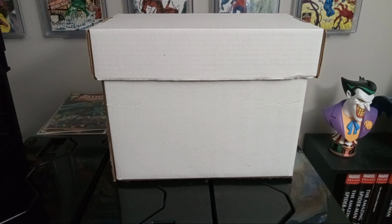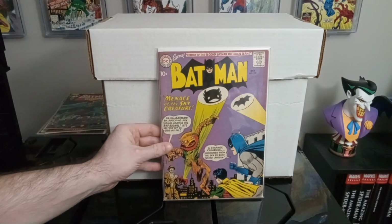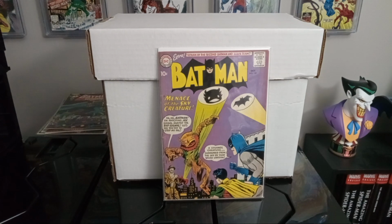Next up is the only 10-cent Batman issue I have. It is Batman number 135. Haven't actually read this yet, so I have no idea what is going on with this cover. It is just crazy Bat Signal versus Signal. No idea.